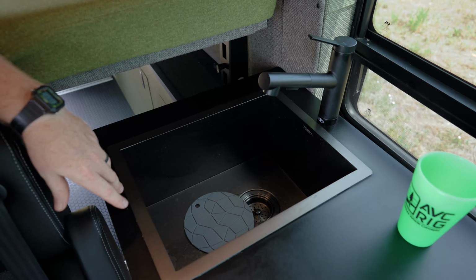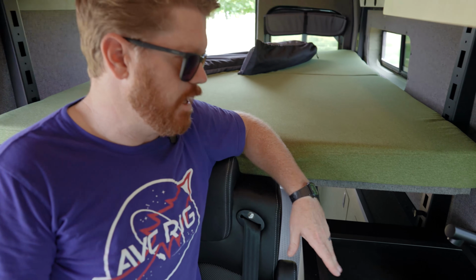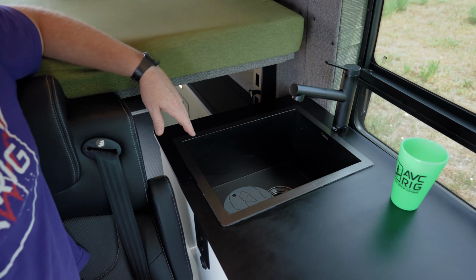If you've ever looked at our builds, ever since 2017, we've been putting these big deep sinks in the vans, and they've really caught on in the industry, and that's for a good reason. Having a tiny little sink is just worthless. So we want a nice big deep sink here. We went with a Torva because they offer a really dark stainless look, and we thought that'd be kind of cool to do a blackout look on top of the counter here.